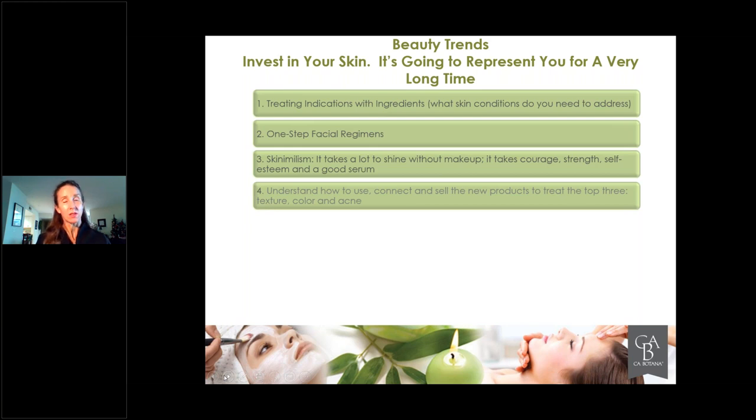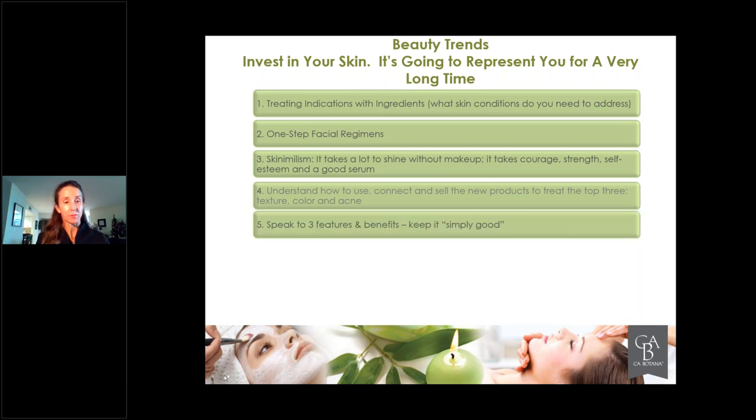And then acne. So it could be a sebaceous gland disorder. It could be a hormonal base of different issues that are going on. Whatever the acne is, an irritation to your detergent, being able to, in a minimalistic way, address with minimal products that then can be expanded upon. Now, the three features and benefits, the reason I say three is because that's about the maximum if you're talking about the products that your clients are going to be able to hold on to and remember. So three features and what they do. Remember that in your mind.